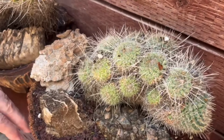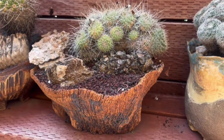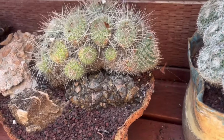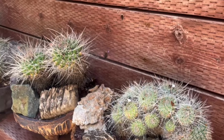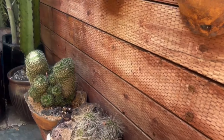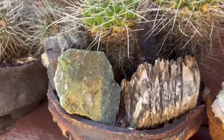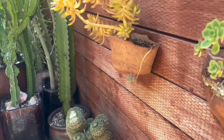Look at the pot it's in, and this is how it's staged. Yeah. This one was first place? Yep, that got first place for the Mammillaria cluster. Wow. This is also a very old one. So that's all low stuff.